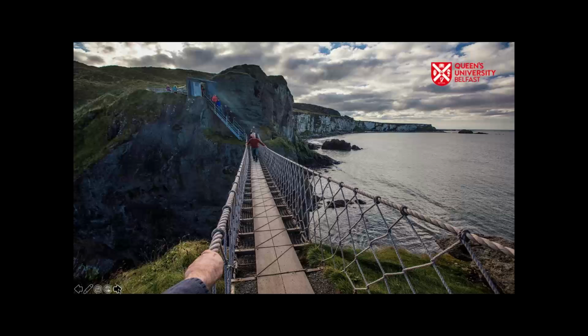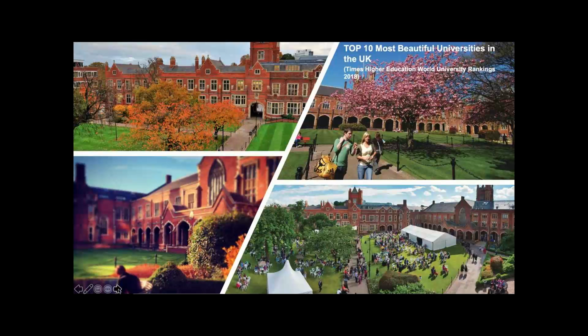You can see here some beautiful pictures of Northern Ireland. This is actually Antrim Coast, which is situated an hour's drive from the main campus in Belfast. And the campus has a beautiful location, as I've said, rated one of the top 10 most beautiful campuses within the UK. If you have an idea of what going to study in the UK looks like, then this is probably what you imagine.